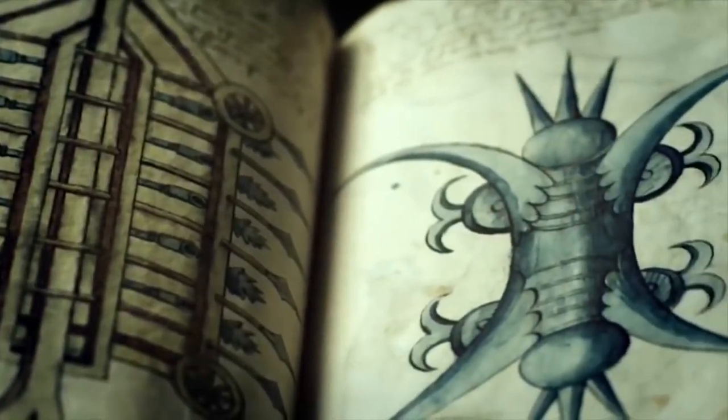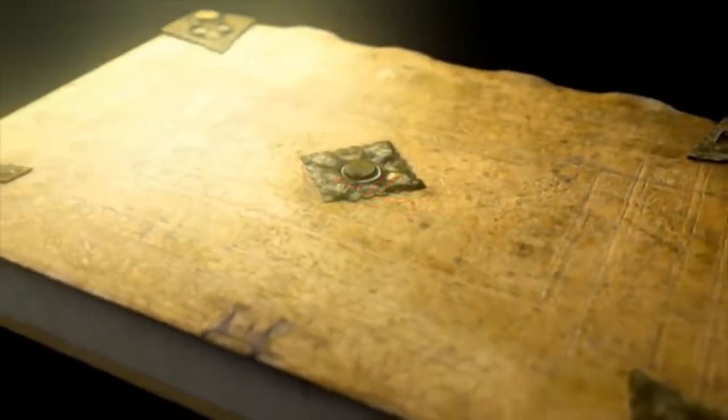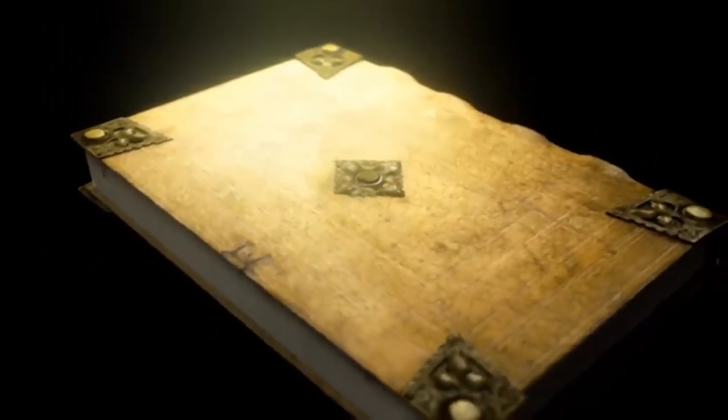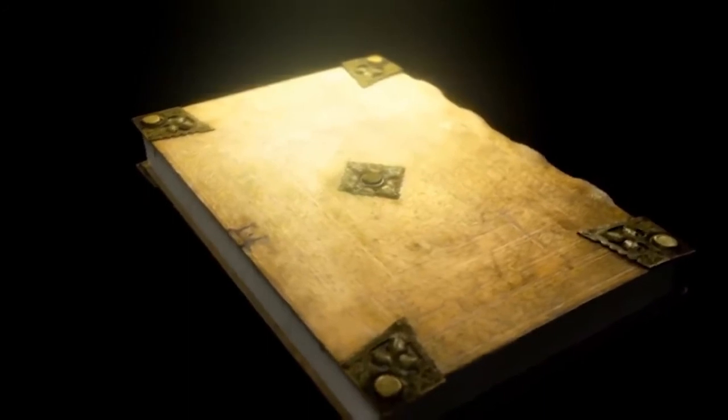We always get very excited about invention. Well, this manuscript offers us a glimpse into the violent and complicated world that we're only just beginning to truly understand.